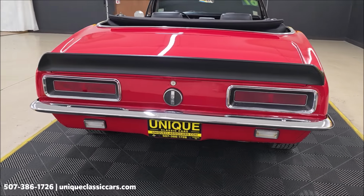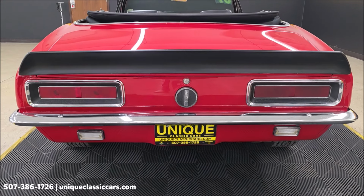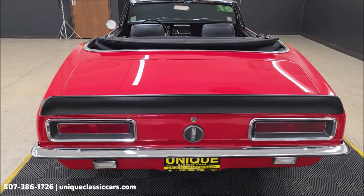Let's take a look at the chrome in the bumper. Flat black rear spoiler. This car definitely has a nice look to it.